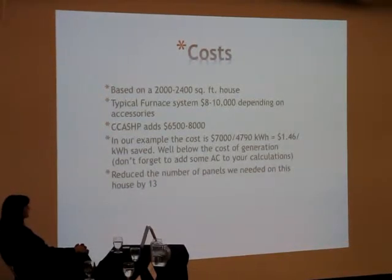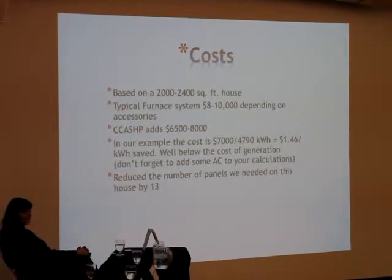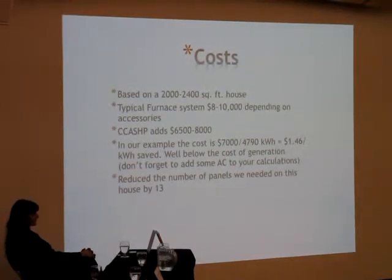It would also reduce the panels we needed on this home by 13, which is always a concern. Net zero is becoming a three-dimensional calculation. It's cost of generation, cost of conservation versus how much room you actually have on the roof.